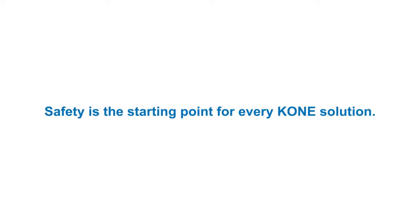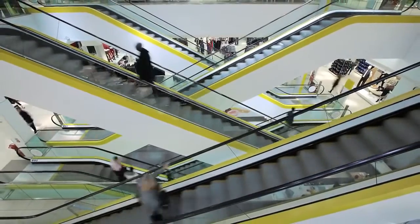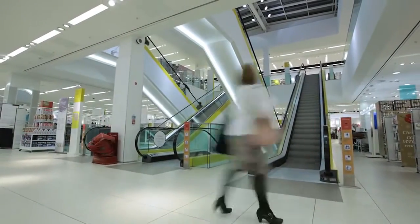In urban environments like shopping centres, smooth, safe people flow is essential to creating a positive visitor experience. When it comes to safety, it's the little things that make a big difference. This video highlights some best practices that will help you improve safety for everyone who uses your lifts or escalators.